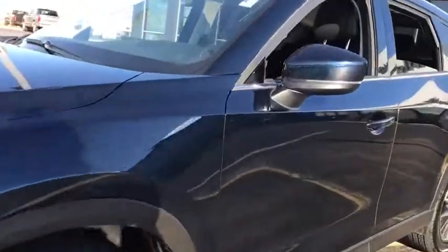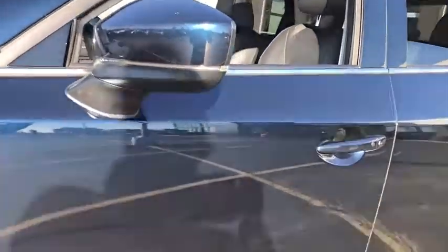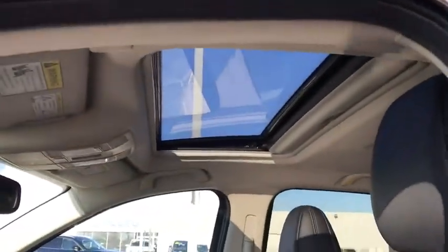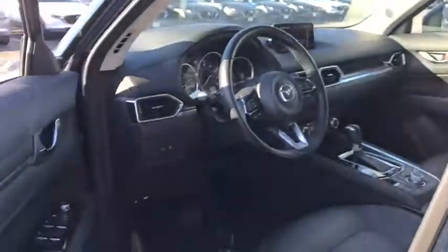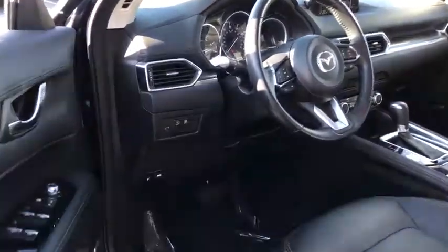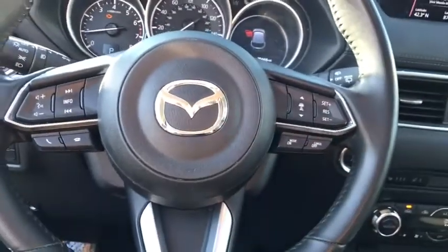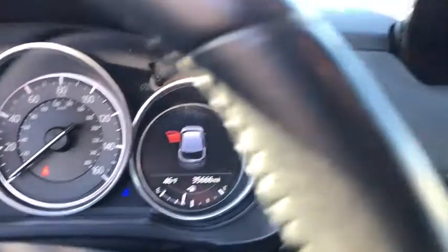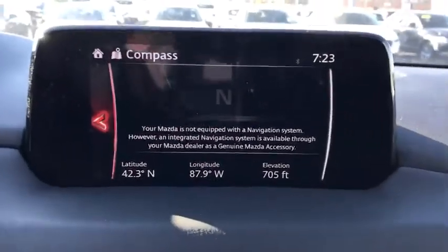Power passenger seat, power liftgate, navigation system, traction control, dual airbags, power steering, four-wheel disc brakes, rear window defroster, heated front seats, fog lights, trip computer, power windows, electronic stability control, heated steering wheel, remote keyless entry, power moonroof, panic alarm, overhead console, brake assist.